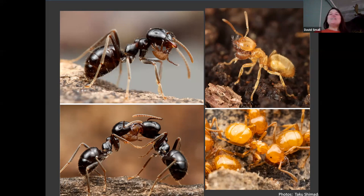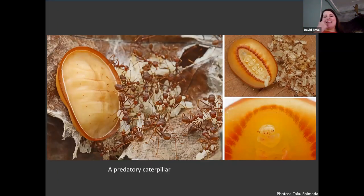So here you can actually see on the bottom left, the two black Lasius ants sharing liquid food mouth to mouth. So this is food intended for nest mates. And there's a little mite in the middle interrupting that food sharing and taking its share. So some of these myrmecophiles are sort of vomit thieves, very cute.